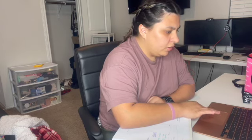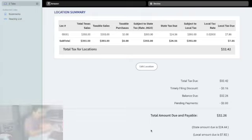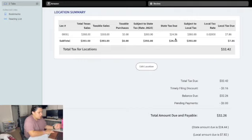And then it just shows verify and file. So it says that out of the 393, the state tax that is due is $24.59. So I'll actually show y'all this. And it shows that the amount due is $24.56, but with local tax, it's a total of $32.42.